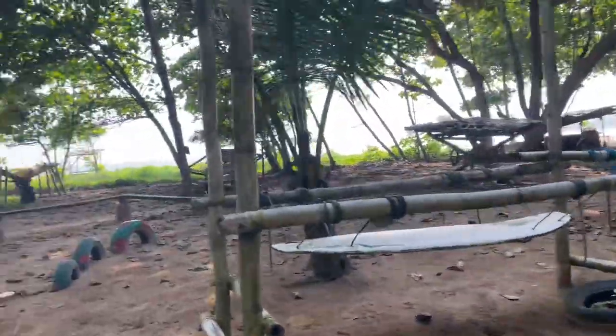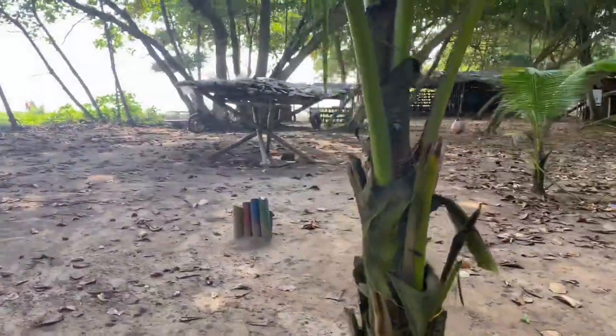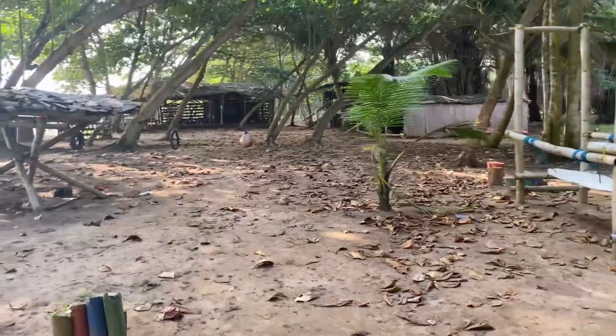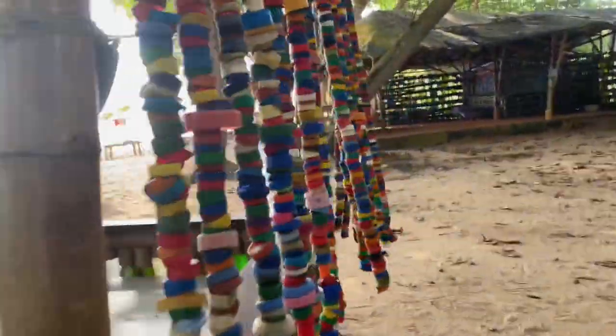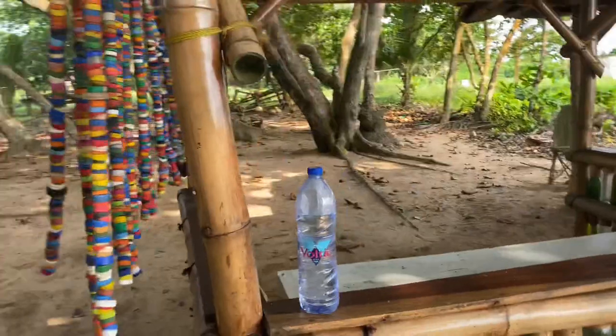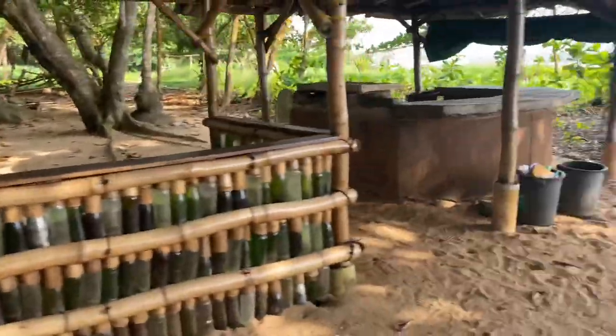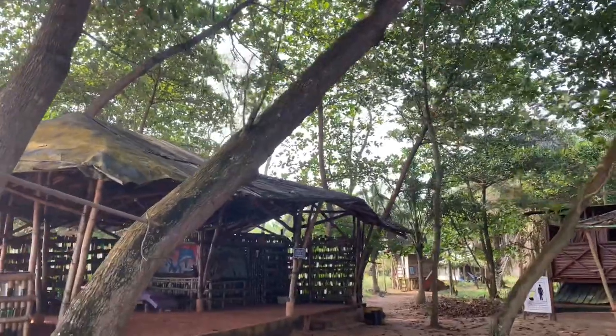And one good thing about it is it's just close to the sea. You hear the waves. You can basically wake up and go for a walk. And then from there to Cape Three Points is not too far as well. So you can definitely enjoy these two things. And they can also organize a guide to take you there. Apart from that, I would encourage you to do it.